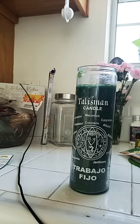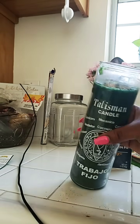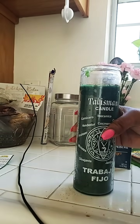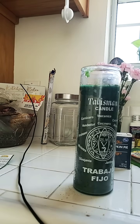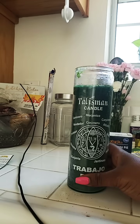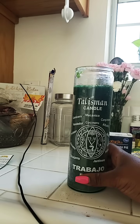Try to do that in a clockwise motion if possible. It's powdery, kind of goes everywhere. These particular herbs, the reason why I'm recommending these is because these are the ones that I feel work best for job work. But please, if you've used some different herbs for jobs and you've seen success, I would love for you to share those down in the comments so other people can use them.